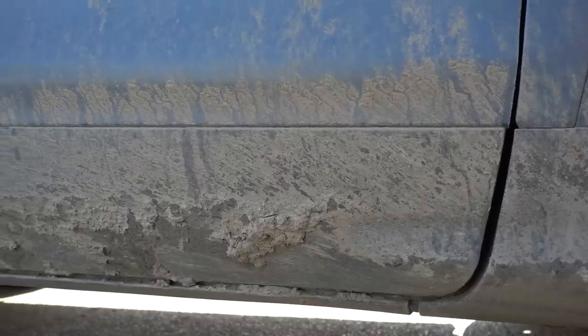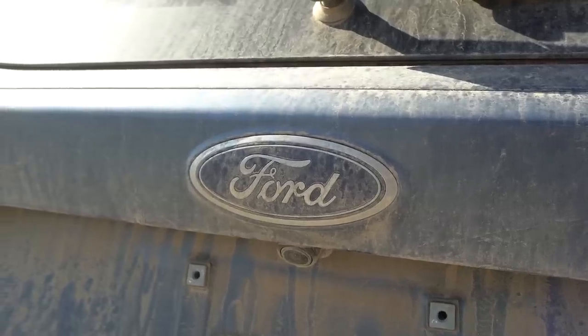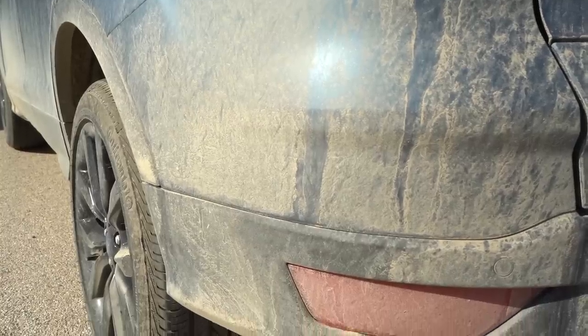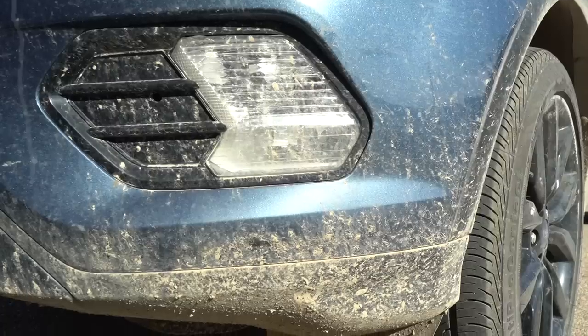Okay, well, starting with the exterior, the fact that this vehicle drives on gravel roads a ton pretty well explains it all here, as the whole vehicle is covered in dirt from front to back. But all that swirling dust has also left a pretty big pile on the rear bumper, and then the carpeted wheel well liners are stuffed full too.